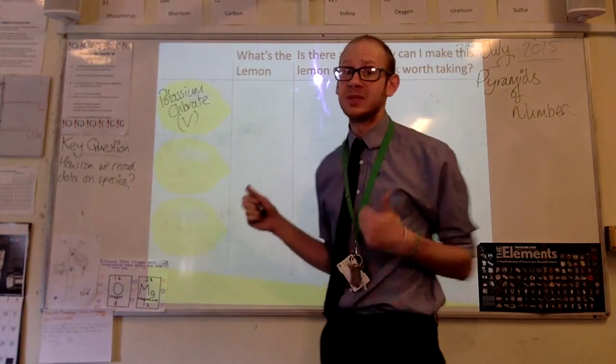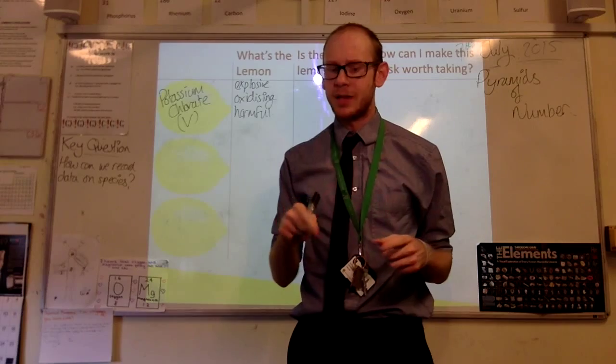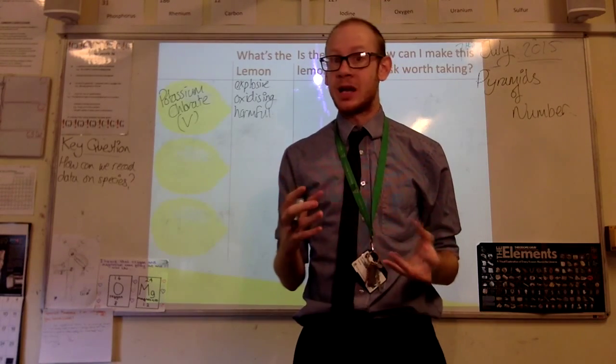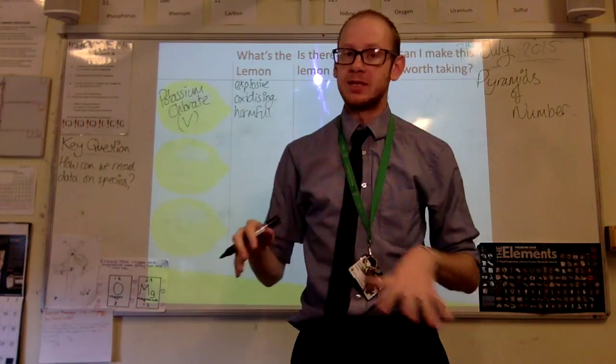In the case of this, it forms explosive mixtures, it's oxidizing and harmful. The next step is that sometimes lemons end up becoming a chain of lemons. So if you've got one lemon, very quickly that can become a few more lemons, which will become more lemons, which will become even more lemons. And we need to stop a chain of lemons from happening.